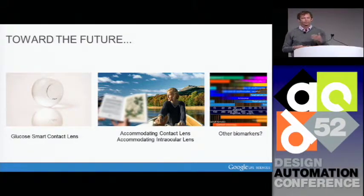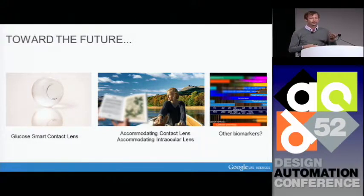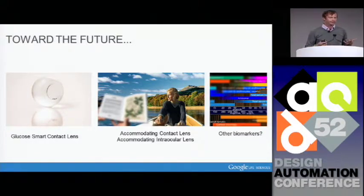Presbyopia is the name for the condition. If you need bifocals, you have presbyopia. Everybody over the age of 40 or 50 eventually develops presbyopia. It's just a natural part of aging. And so we're hoping to develop technologies with all of this sensing and actuation capability on the contact lens, where we'll be able to adjust the focal distance dynamically.